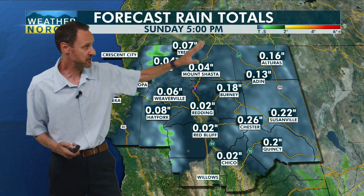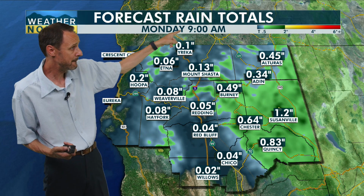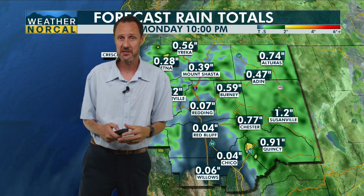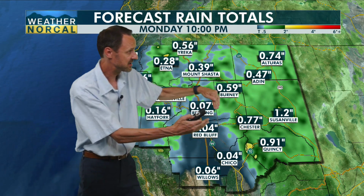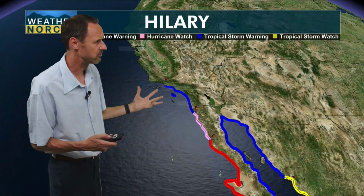So that first push of moisture coming in on Sunday, today, we take you into Monday, the second push of moisture, heavier rainfall, as I mentioned, maybe a few thunderstorms. And you'll notice the heaviest rainfall to the east, you start to see less and less rainfall as you start heading to the west, as a general rule.